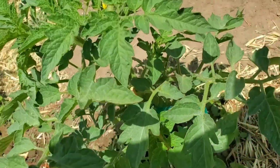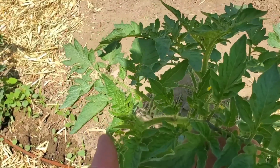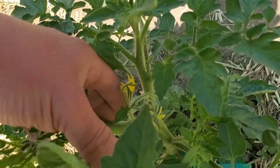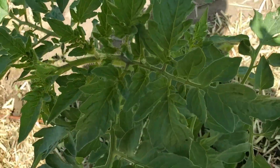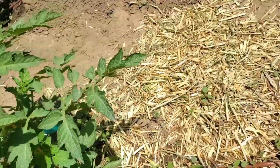It's growing really good. This one's always grown vigorously. The wind doesn't really affect it. It's a champ. Got some flowers. Suckers like crazy, but it's pretty nice. I really do enjoy it.